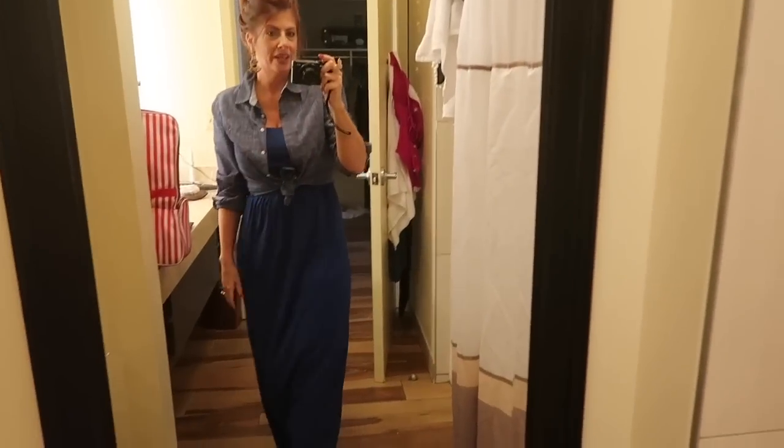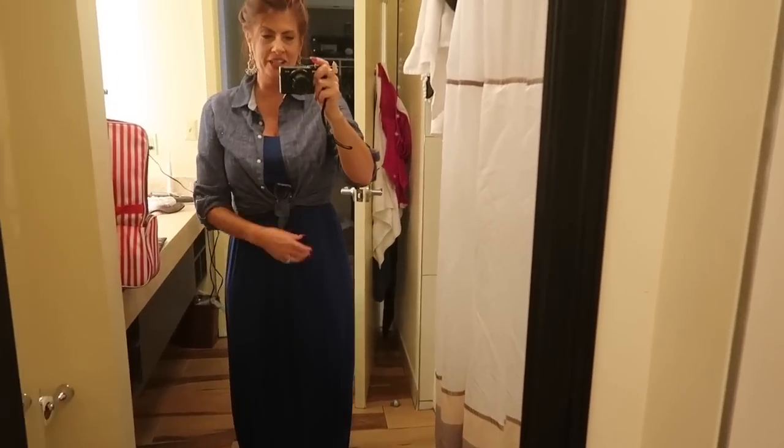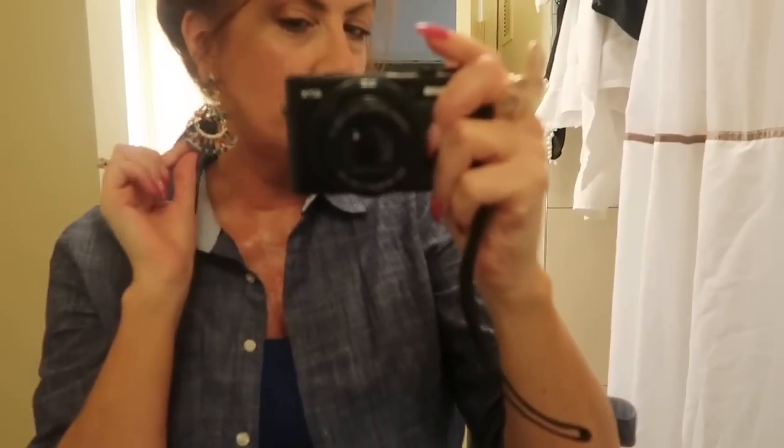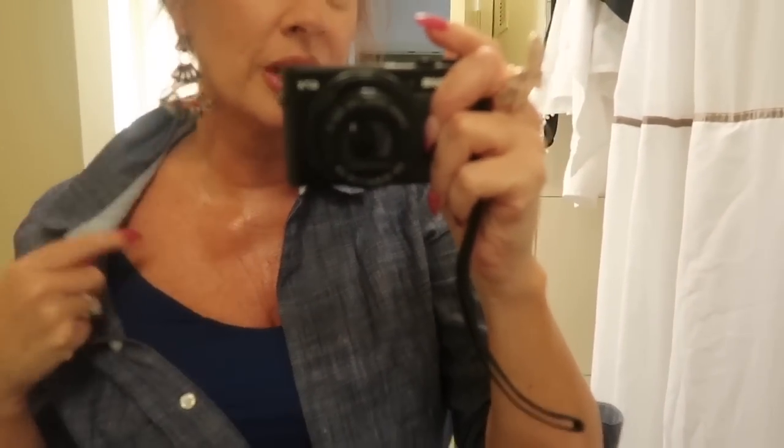All right, guys, so our evening outfit of the day. We're getting ready to go out to dinner. So this is a little maxi dress. These are earrings. I showed these before. I've been so excited to wear them because they look so good with the cobalt blue.